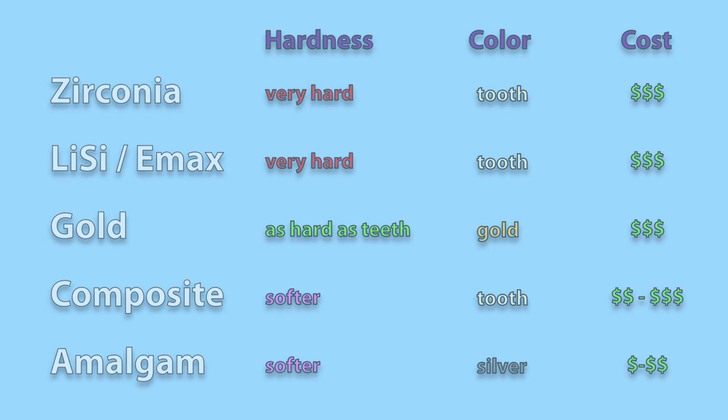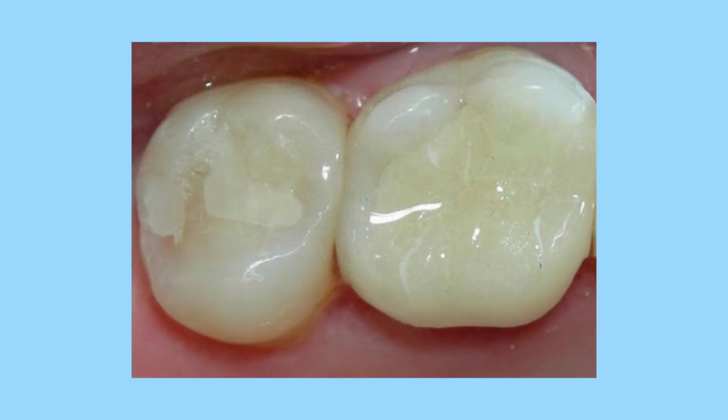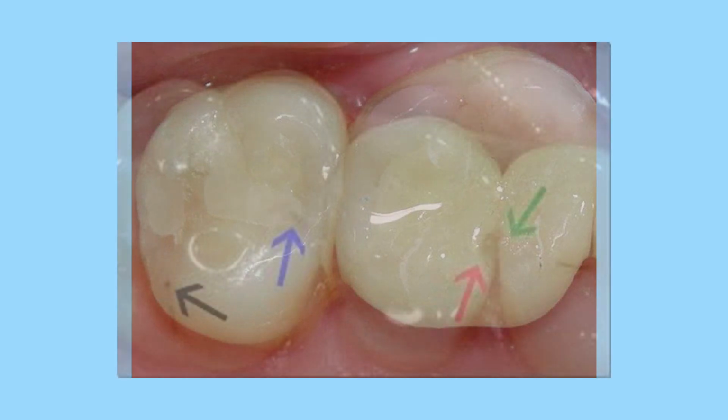The softest, amalgam, has been used safely for decades, but is not used much anymore. It contains mercury and is silver in color, but darkens over time. It's just slightly softer than natural teeth. Composite, the light cured tooth-colored materials, are harder than amalgam, but softer than natural teeth, and are the most common choice for patients and dentists because it can be completed in one visit.